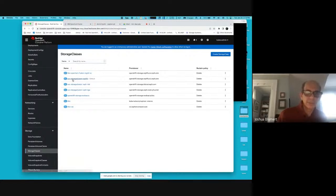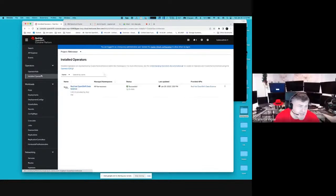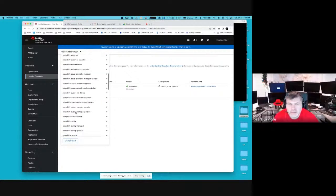We're providing it through something we're calling Fusion, and Fusion has been, for the past year, IBM's offering to build a foundation around OpenShift, to basically provide everything OpenShift would need from a point of view of data services. So I've actually installed Fusion, and if I go over to my operators, it's installed as an operator on OpenShift.